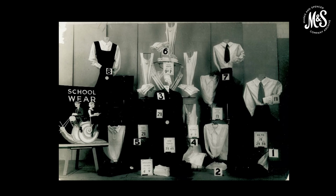We started selling school clothing in the 1920s, but not under our own Marks & Spencer St Michael brand. In 1927, we sold school satchels, small attaché cases, exercise books, cardigans, trousers, golf hose and ties, which were particularly in demand as the new school term started.